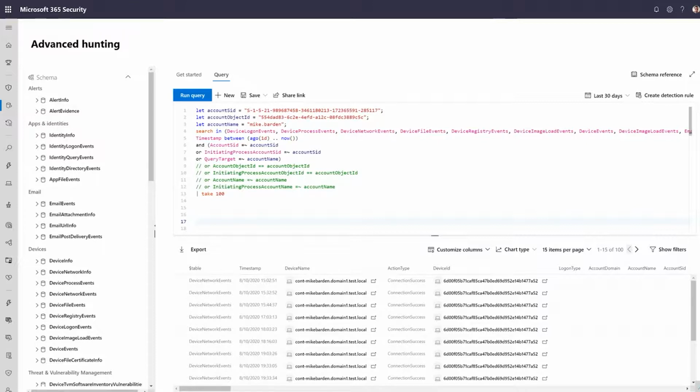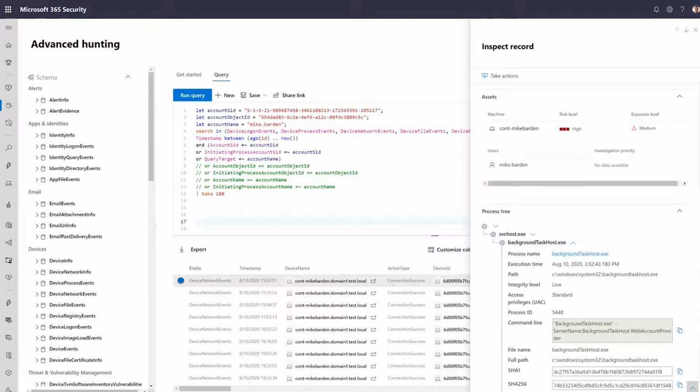As a reminder, advanced hunting enables free hunting over the raw data from all Microsoft 365 workloads. Lots of new data points were added recently and continue to be added, including application and identity data and email post-delivery data. A side pane allows us to easily inspect rows in the result set and take further action from right here. Again, no unnecessary clicks. Everything's at your fingertips to save work and time.